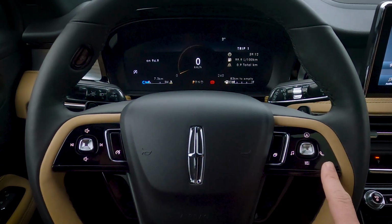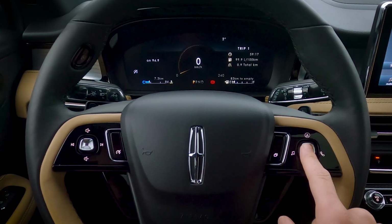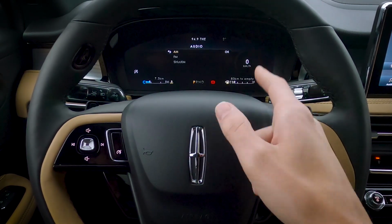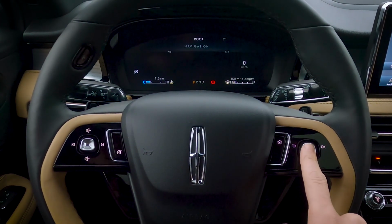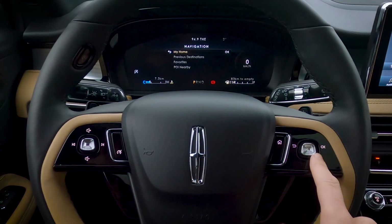Off to our right-hand side now, a lot of different options that are available there. We can go to the right in order to make a phone call. Going to the left is going to give us the option, as you can see there, to change between our active sources. So our AM, FM, Sirius XM, if our phone was connected, it would show up there. Pressing back, and we can also have a hotkey in order to get to our navigation. So as you can see there, we can look at previous destinations, point of interest.